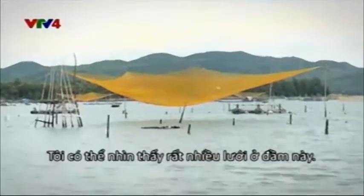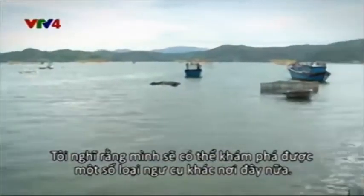There are many nets in this lagoon. I'm hoping that I can find another interesting fishing trap here.